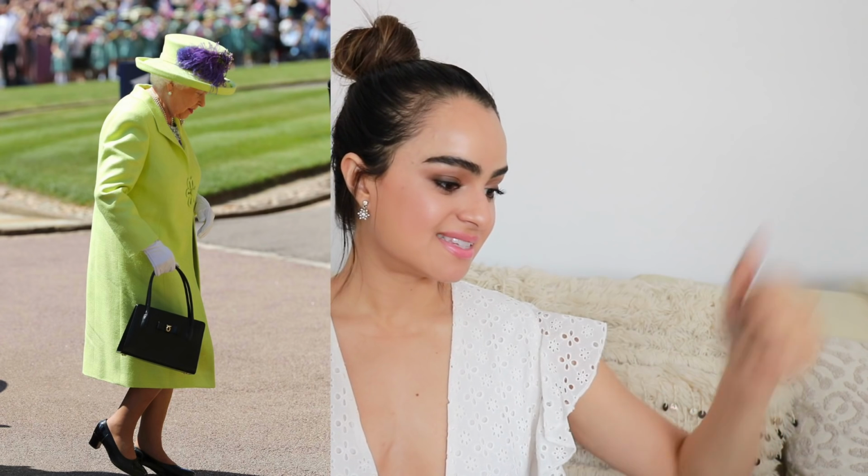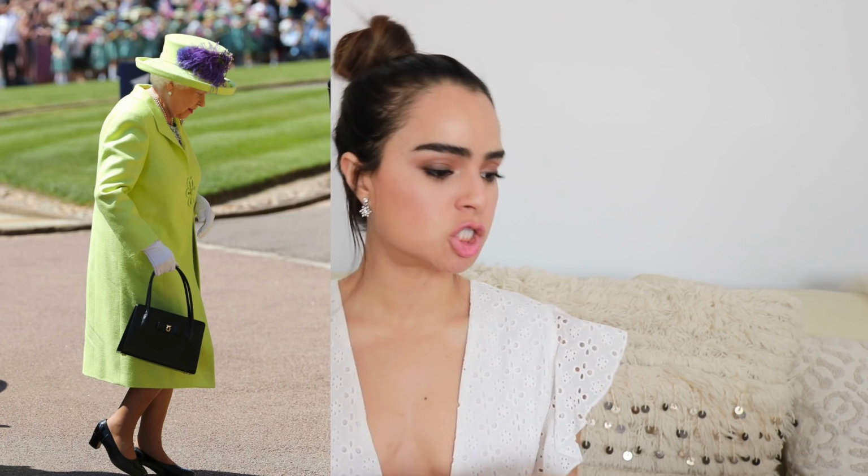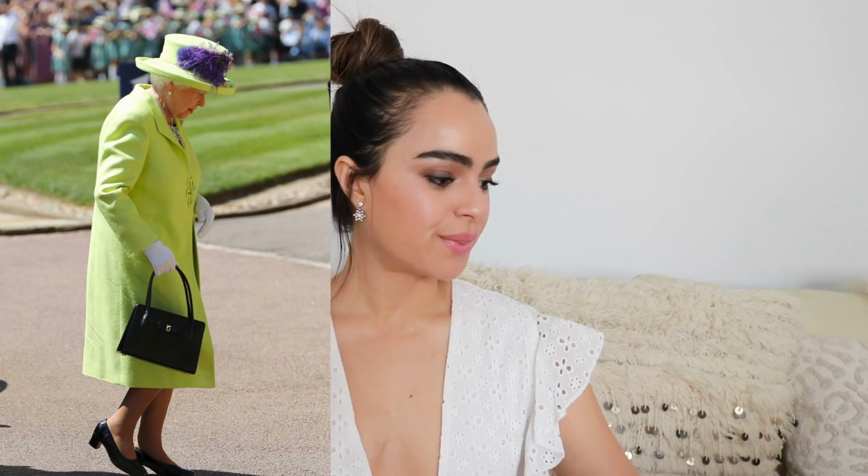So the queen, of course, she gets an A+ in my book. She's the queen. This is just her look. She is on brand. She knows what works for her. I love the fun contrast of the purple with the green. It is this lime green silk ensemble by Stuart Parvin and an Angela Kelly hat. I think the little bag is a nice touch with her shoes matching that. Her little gloves. She's just the cutest thing on earth, and of course she's gonna kill it.